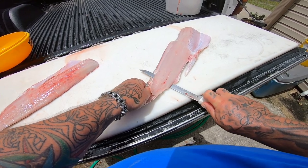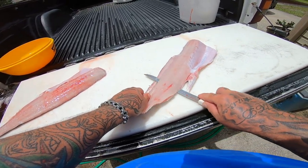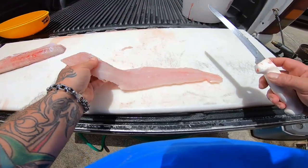Here we go. Get the skin down. You want to stay up a little bit, so you leave all that dark meat on the skin. So when you're done, you just got really nice white meat. And what you got left with is a really nice shark fillet.